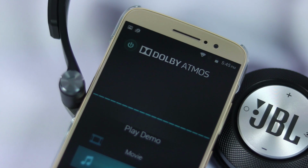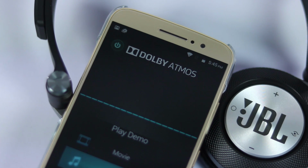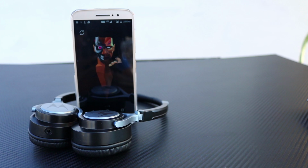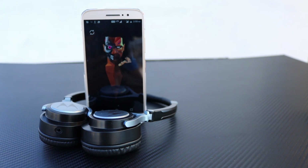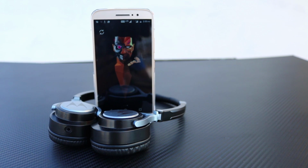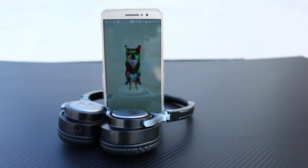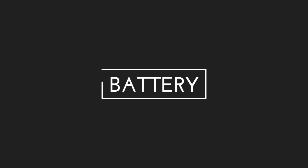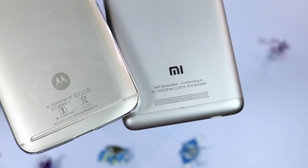Audio experience is almost the same on both the phones, but Moto M's speaker comes with Dolby Atmos and is slightly louder than Redmi Note 3, but at higher volumes it's irritating. Audio experience via the audio jack is slightly better on Redmi Note 3 than Moto M. It sounds better with less noise at high volumes. This is going to be a deciding factor for everyone.